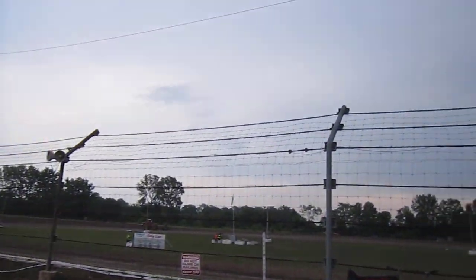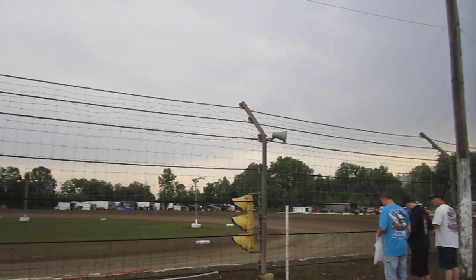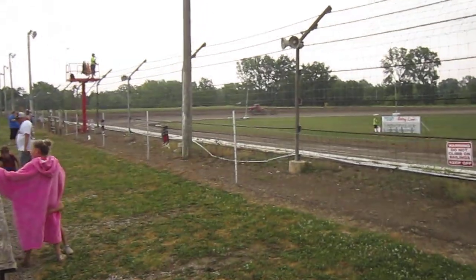So this is Montpelier Motor Speedway. I think it's the oldest in Indiana as far as tracks. It was built in 1903 originally as a horse track. A little track packing.